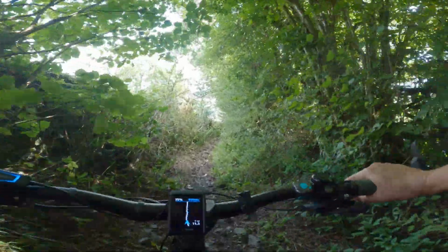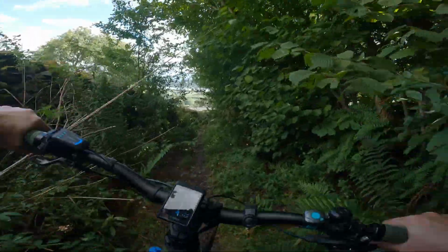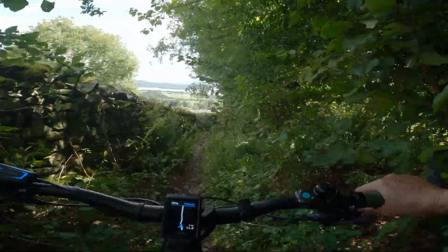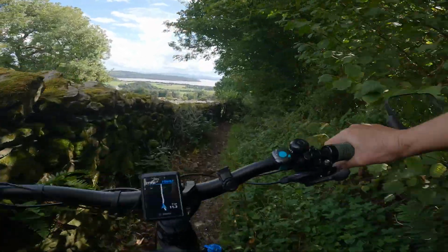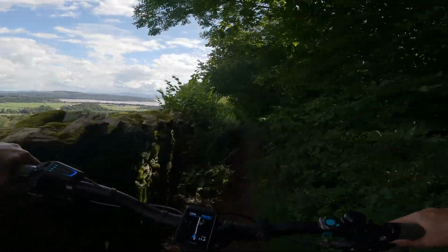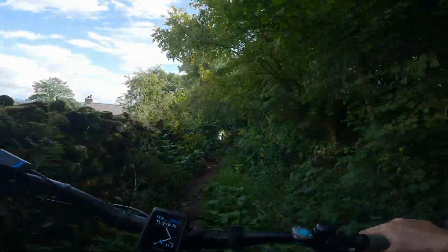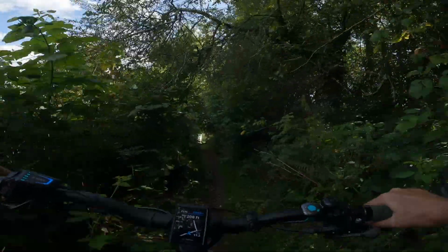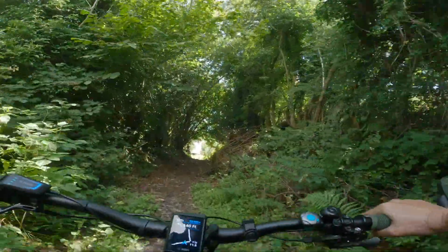I do appreciate that people have different riding abilities, and this is probably getting a little bit rocky for some people. Yeah, hawthorn got me. I certainly won't be going fast down here. I've ridden it before, so I know before very long we'll be at the bottom. As I say, if you don't feel confident enough to ride it, anything that is perhaps beyond what you want to ride, you can always get off and walk.